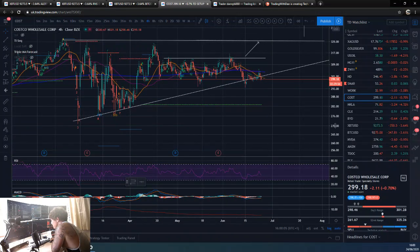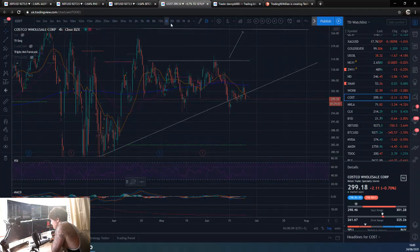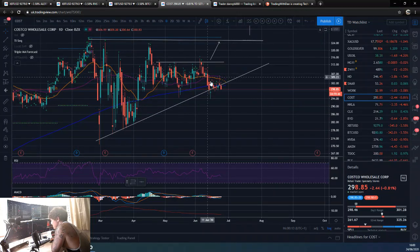No, Costco. Costco is playing with this trend line. Let's look on the daily. Playing with this trend, I've played it a few times. I think if we keep doing this, we're just going to come down. So definitely something we've got to think about here.